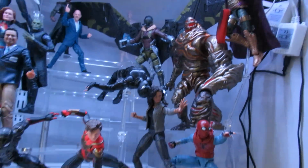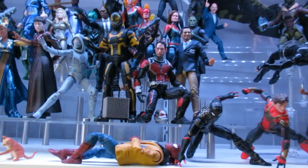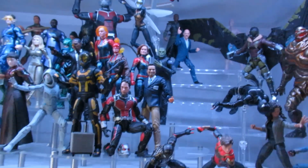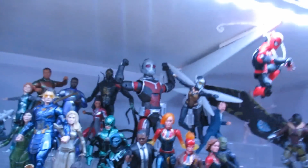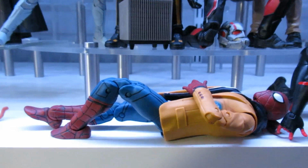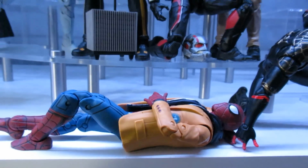Mysterio, Molten Man, and our Spider-Man to finish us off. Got plenty of space back here for some more Spider-Man characters, because I feel like, especially with that new movie coming out, Spider-Man is going to be something that Hasbro will want to revisit. So here we have our Homecoming suit, this is the 2-pack version.